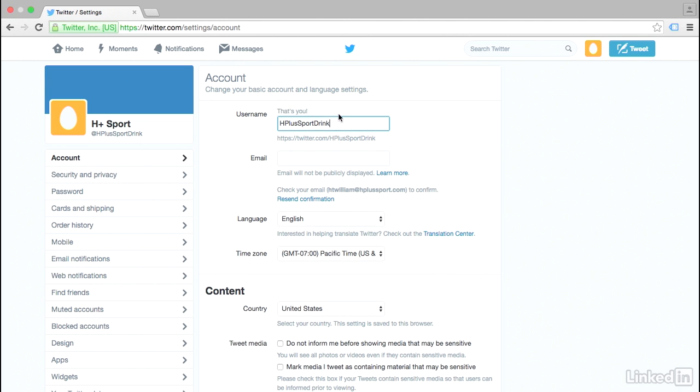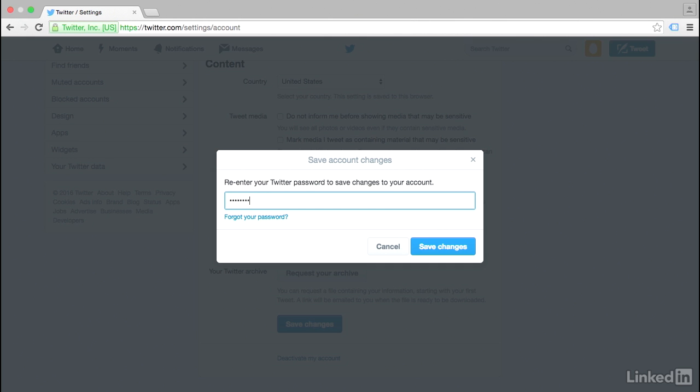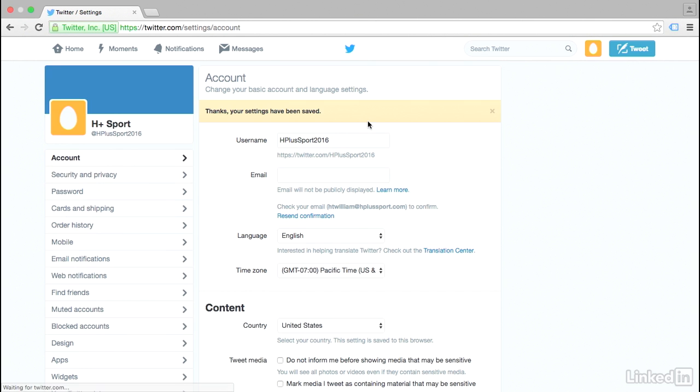So here we can see that I adjusted my Twitter profile to H+Sport 2016, and it says available. Now, I wouldn't actually want that to be my username, but I wanted to show you how this works, and here Twitter says we can have that. You would then scroll to the bottom and choose Save Changes. You'll need to confirm your password. And just like that, you've modified your Twitter name, and we can see that here on the left-hand side, our handle has changed.